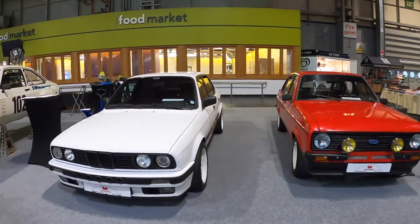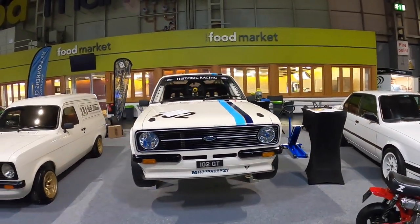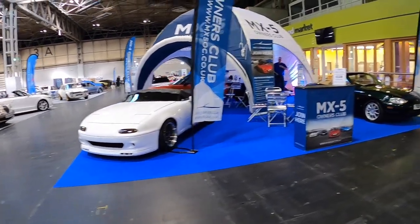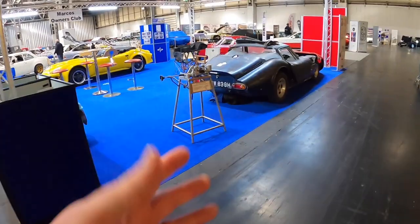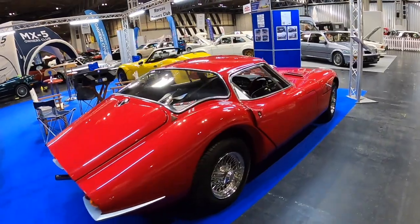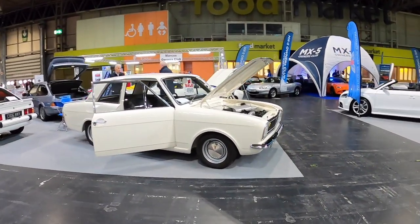Griffiths Imports. MX5 Owners Club. That one. Marcus Owners Club. These ones will be for sale, of course. Some more lovely Fords for sale, including a two-door Cortina again, £50,000.